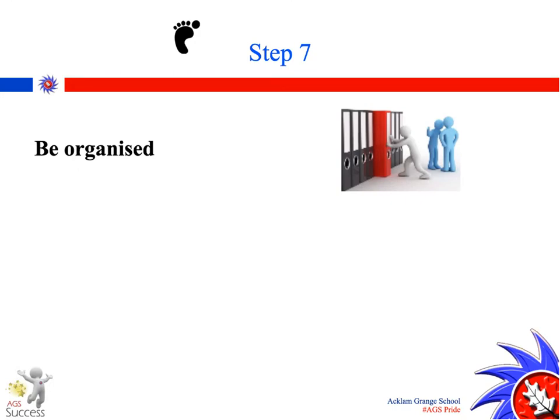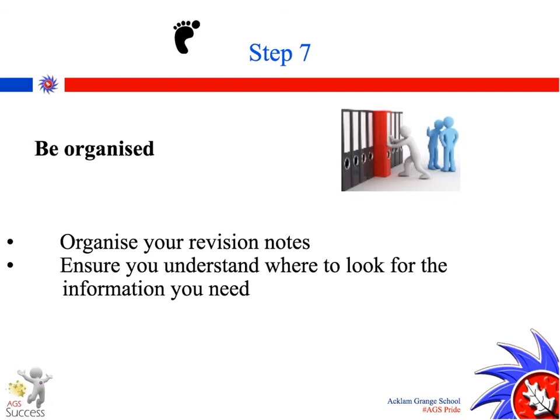Step 7. Be organised. You need to know where your revision notes are and exactly what you need to revise. You also need to work in an organised environment. You don't want to waste time looking for information, so ensure you understand where the information is that you need to revise to save time.